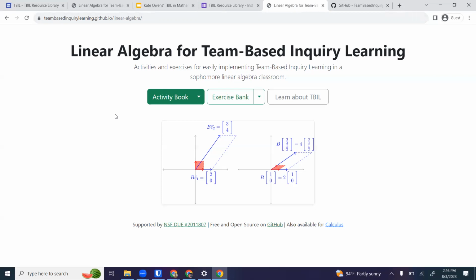So two things that are a part of our resource library are an activity book and an exercise bank. I'll show you the activity book first. First of all, note that we put out editions every so often. We had an early edition and we just made a full 2023 edition. And it's available both in HTML and as a PDF.